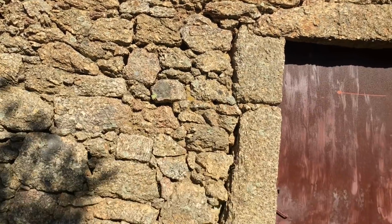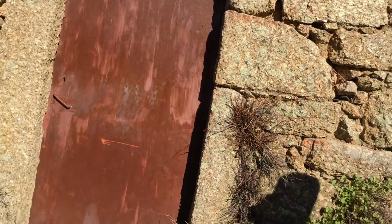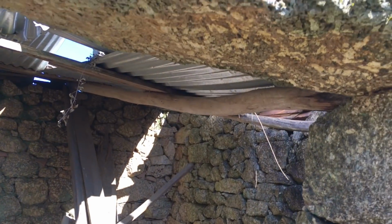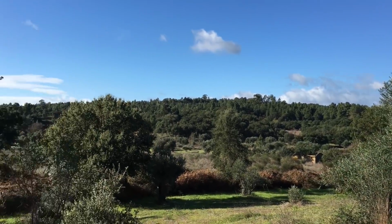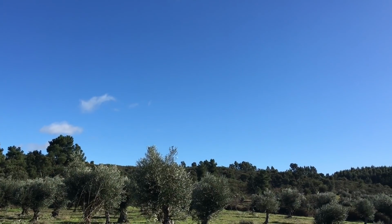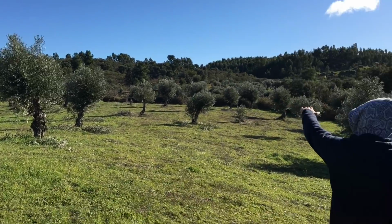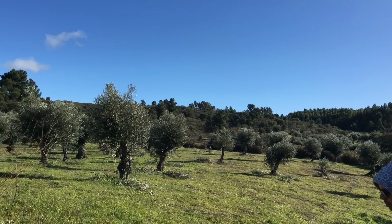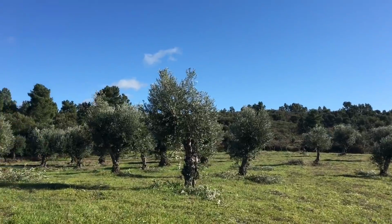It's got the one side and then the ruin on the next, and the ruin on the other. We don't have the key, but inside is an open space, and it was more used for the animals before. The well and some fruit trees. It's a big well. Yeah. And we have that terrace, where they used to grow veg. And these olive trees have also been pruned, I can see. Yes.